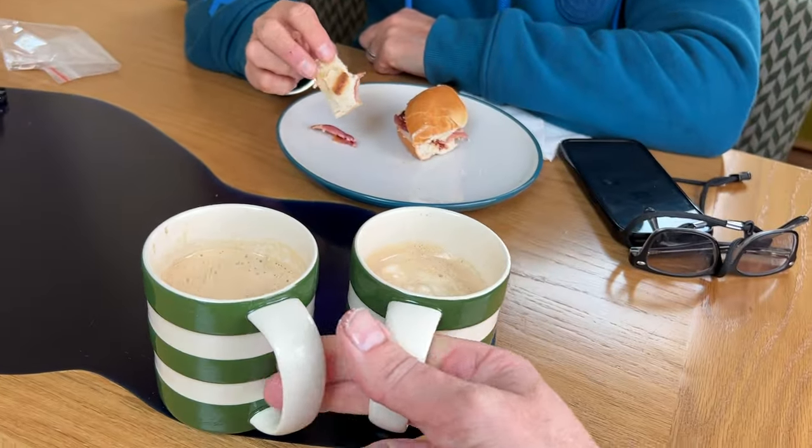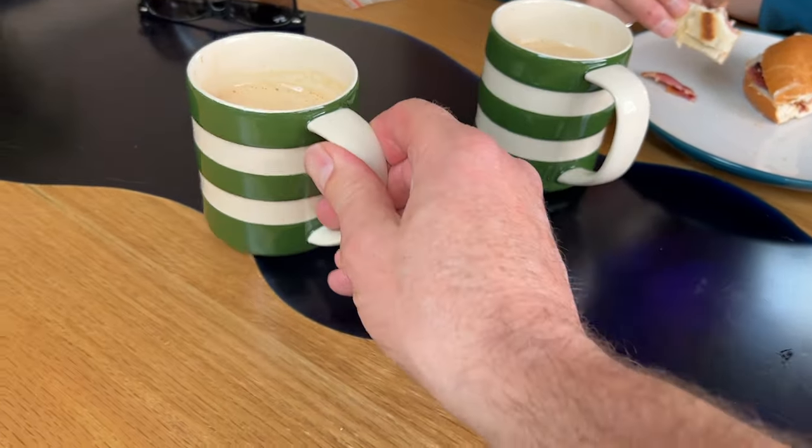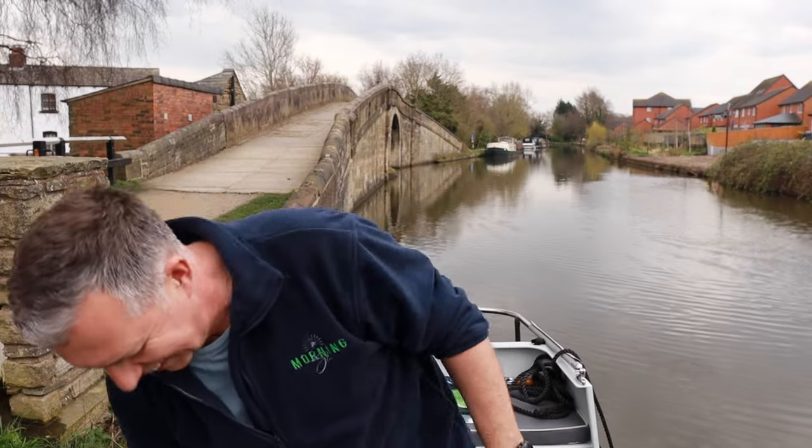Thank you very much. Okay, that's yours. Thanks. And here's our smashed filter, because the camera landed on Anthony's head. There's my poorly head. I'll get your bump. Nearly broke my neck on the hose pipe. Normally put it in the bow.